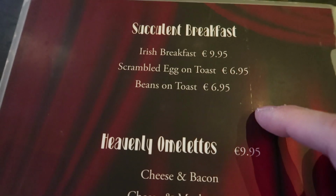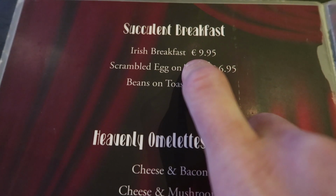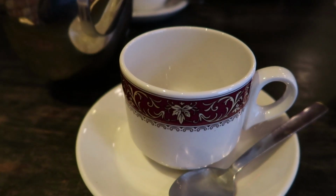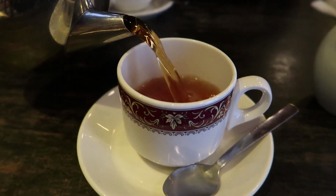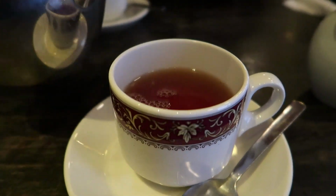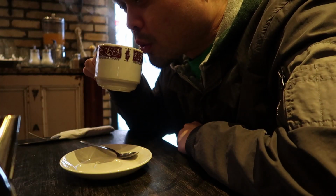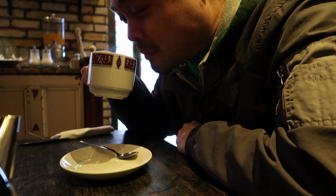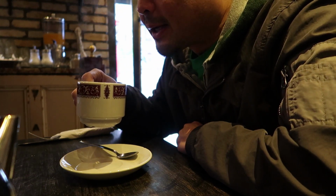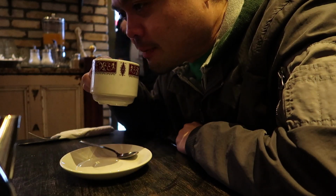For breakfast, alright, so we're gonna go with the Irish breakfast for the both of us. I was surprised to see Irish breakfast on the menu. I mean, the only reason why we ordered this was because we both had a full English breakfast before, and we're kind of curious to see what the difference is between them. Anyway, as we waited for the food, we had some tea. I mean, super hot tea, which was perfect because I remember it was really cold that day. It's like English breakfast, English tea.